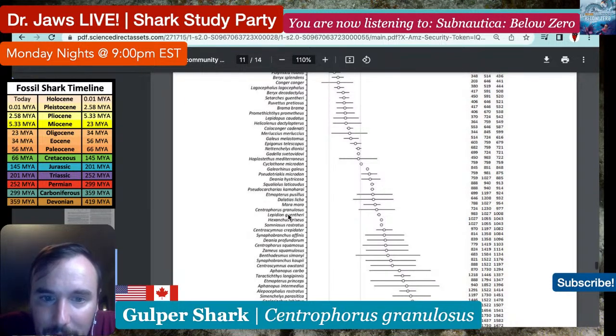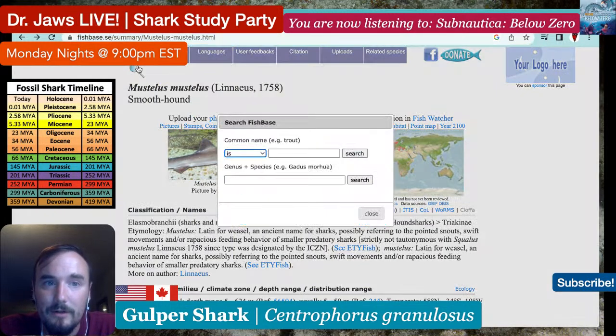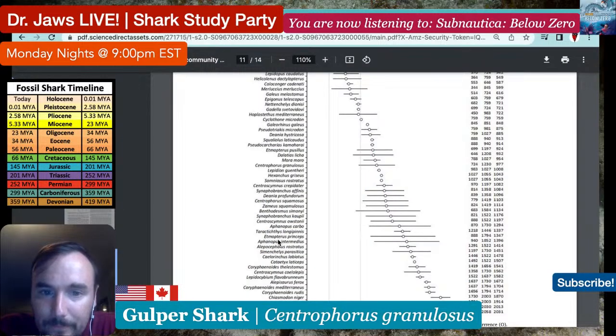Amatris as a lantern shark. I think we'll just kind of keep moving, because I don't want to spend all night looking up sharks. I think it's going to get very boring very quickly, actually. So there's Centrophorus granulosus, our gulper shark. Yep, we're back with him.